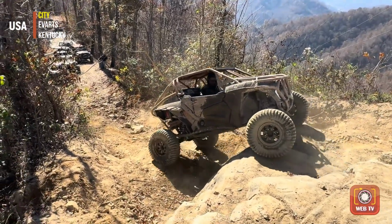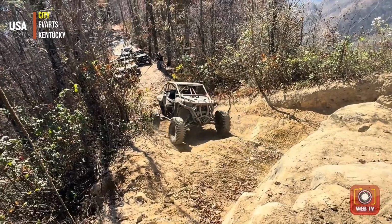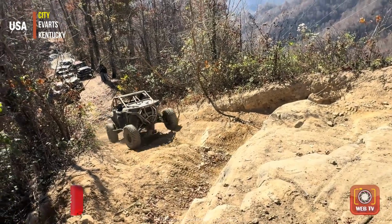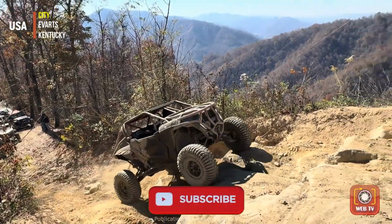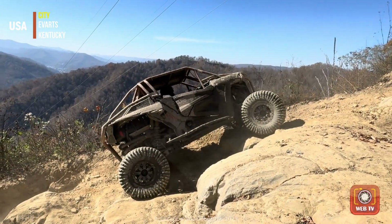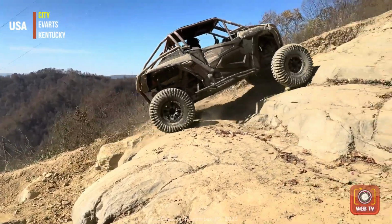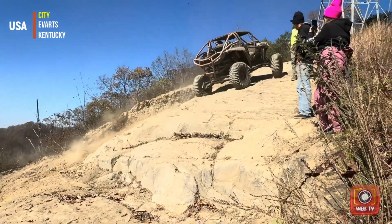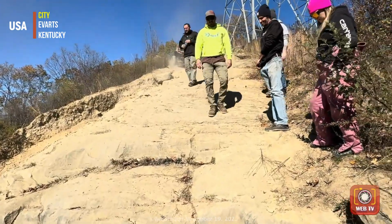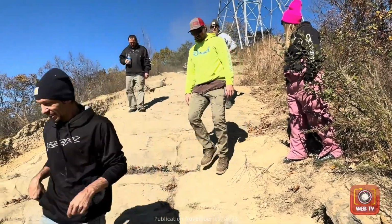Get it through momentum. You gotta get it through momentum. His steering's doing some wonky stuff more than normal. Make a Tusk for a Can-Am, I'll buy a truckload of them. Like, how do those axles still live? That not one of them has a boot on it.